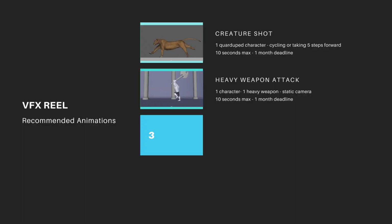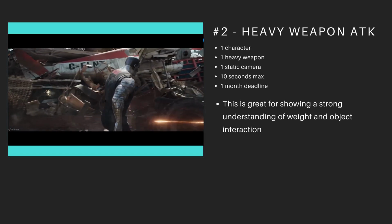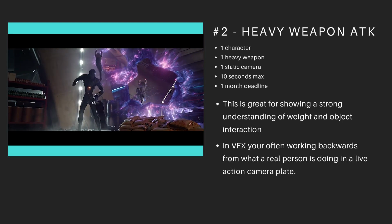For the second shot, I would say go with a heavy weapon attack. This shot is one of the simplest ways that you can showcase how you animate a character interacting with weighty objects, and how you can fake that the object and the character have a relationship in this fake world. As often in VFX, you're animating to live action plates, shot in the real world with a camera. You might have a robot punch a real person in the face, and you have to work backwards from the person's reaction.